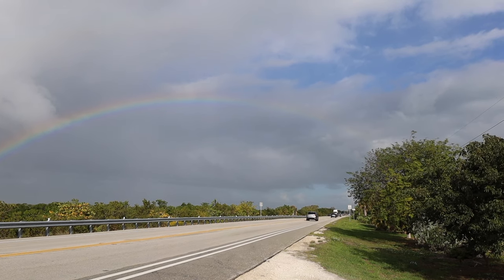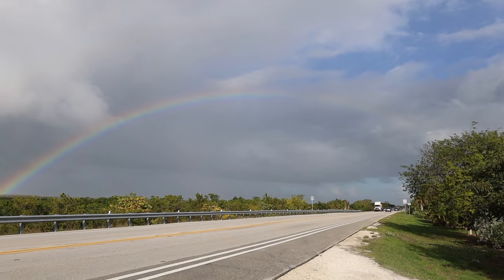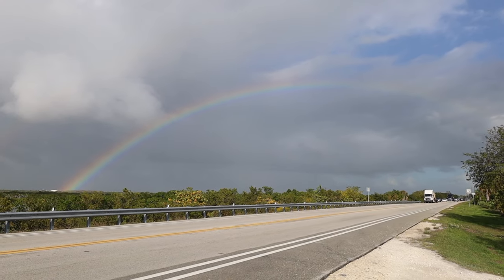Sarah said it best, this is kind of the good rainbow of Key West. It's so pretty.